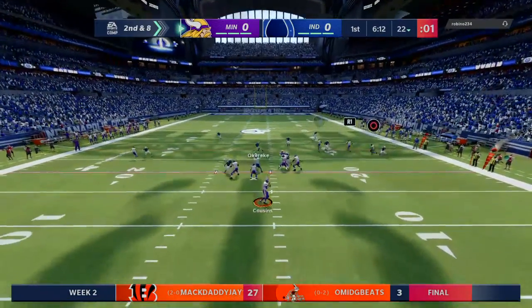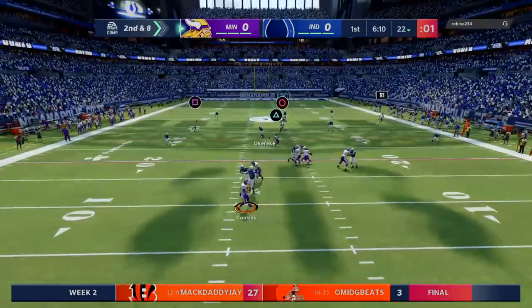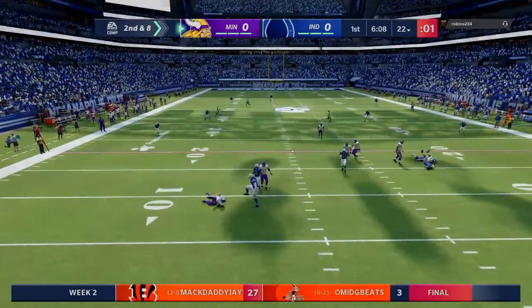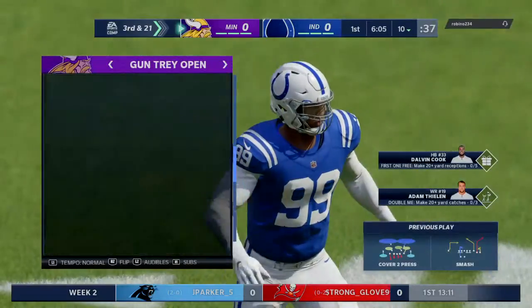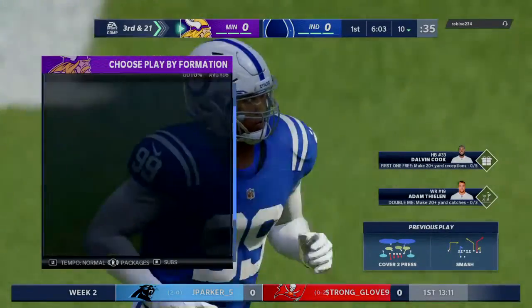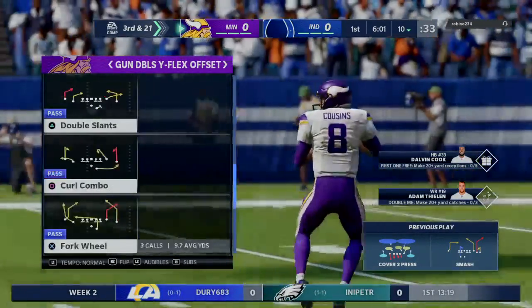They just do get the play off. Now Cousins. And he'll be brought down by the Colts. But DeForest Buckner, using those big hands and getting in there, brings him down for the sack.